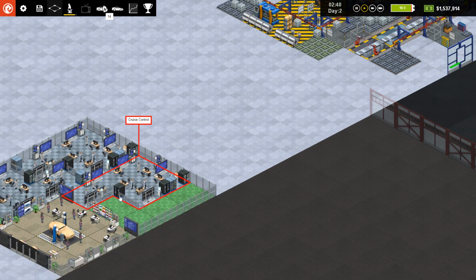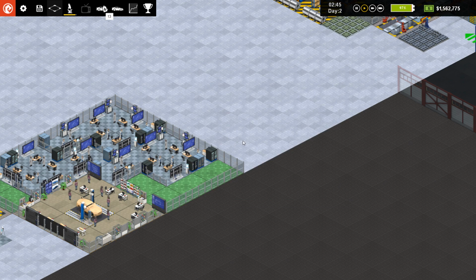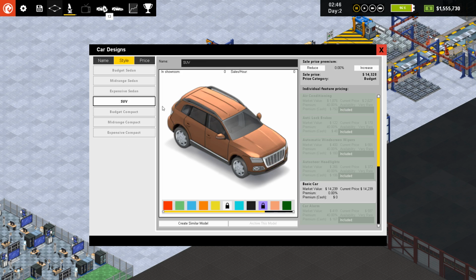Well, first though, I should probably set up our research for our pickups, off-roads. Let's do the off-road. I don't really know what's the difference between the SUV body and the off-road. But now we can set up our new styles. There's the SUV. And the generic SUV will have, how about that, music? And yep, they don't really need anything else, so that's it for the generic.